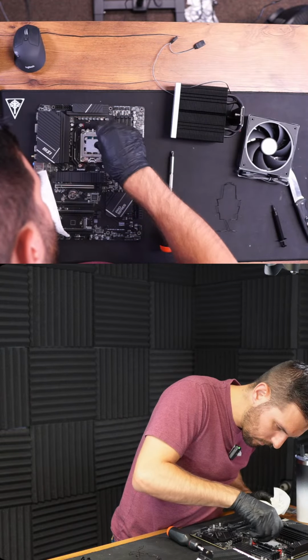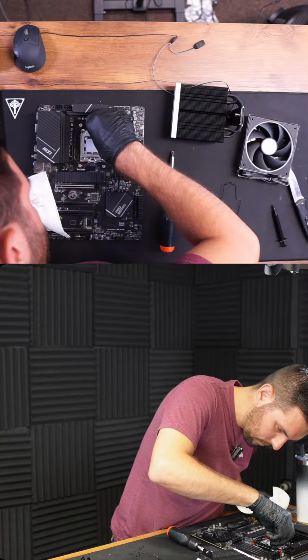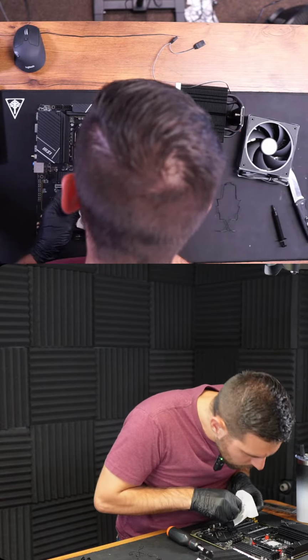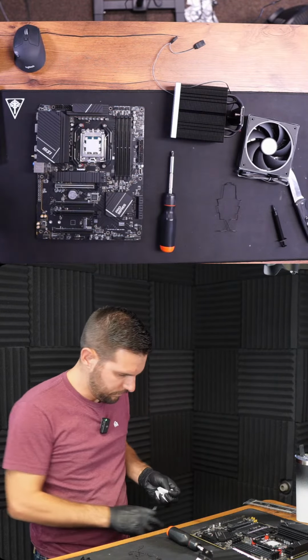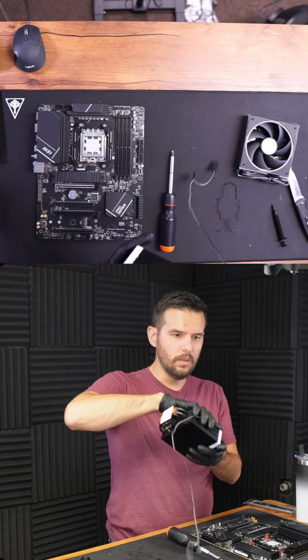Okay. It's looking pretty good. All right, we'll call that good. CPU cooler time.